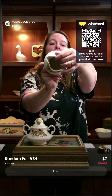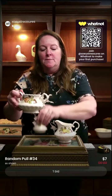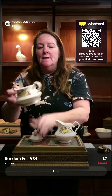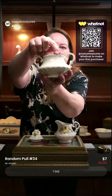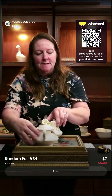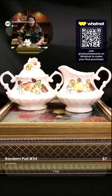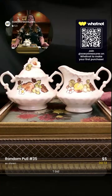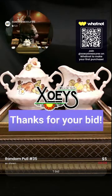This is made by Metlocks, Vernon Ware. We do have a callout. This little piece is cute. Look at the top of that. Look at how adorable that is. The callout on the sugar bowl is back here. On the very back, there's a little tiny chip right there underneath my finger. So we're going to highly discount this set way down because it had a chip. So you get a sugar and creamer that is absolutely adorable for $5. And then we'll run that heart thing.